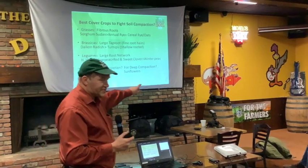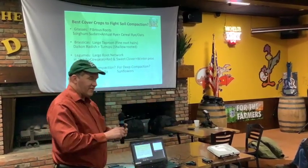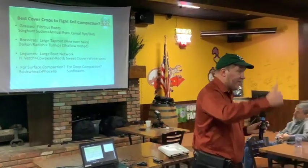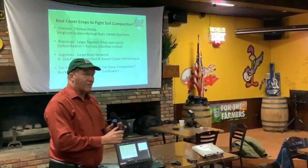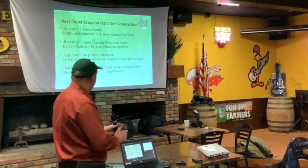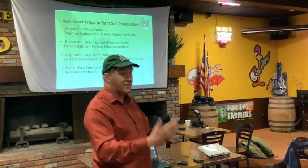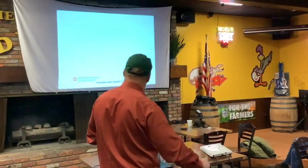If you want to treat surface compaction, probably one of the best ones is buckwheat. It has very shallow roots. It will also, if you have low phosphorus, raise your phosphorus levels up. And then for deep compaction, go with the sunflowers. They have roots that go down really deep. Both the buckwheat and the sunflowers are excellent for pollinators. They really attract a lot of very beneficial insects.